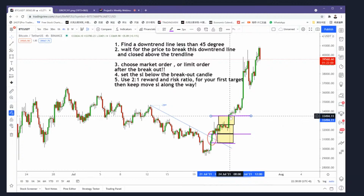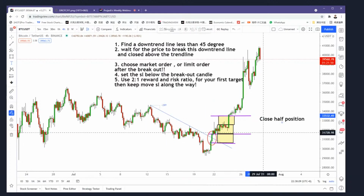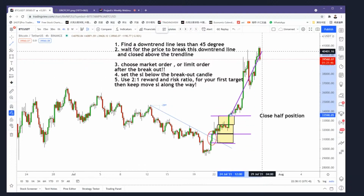Right, so when the price comes to this place, we already hit 2-to-1, so you can close half here. So close half position, right? And after that, you just need to keep moving your stop loss along the way.